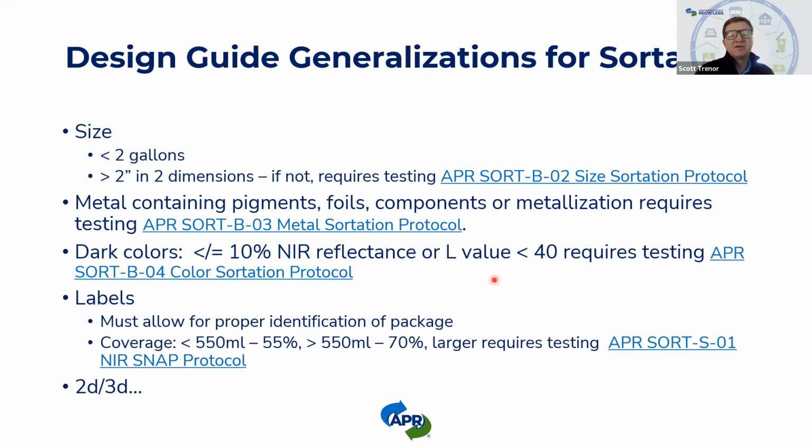Dark colors, so historically black plastics have not been able to be sorted. There are a handful of new dark colored pigment formulations that allow for near IR sortation, and we have a sorting protocol to show whether a dark colored object will be properly identified and sorted. And then also a sorting protocol for labels.